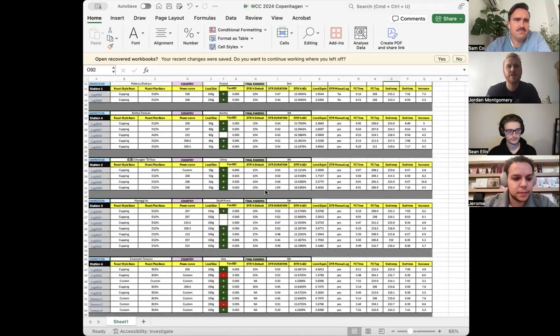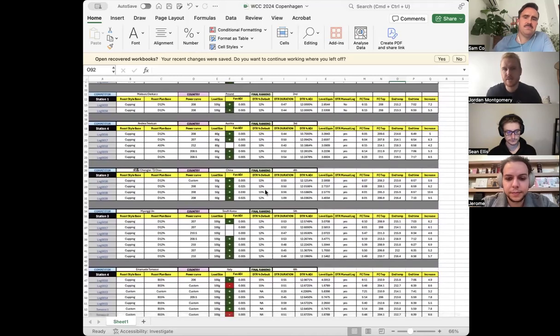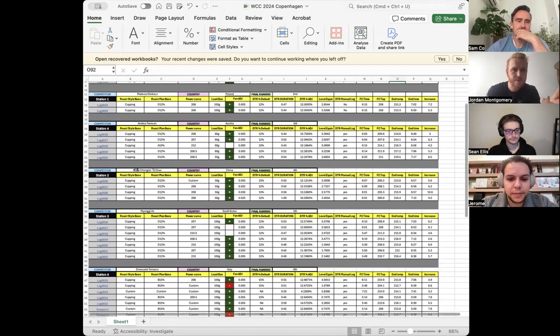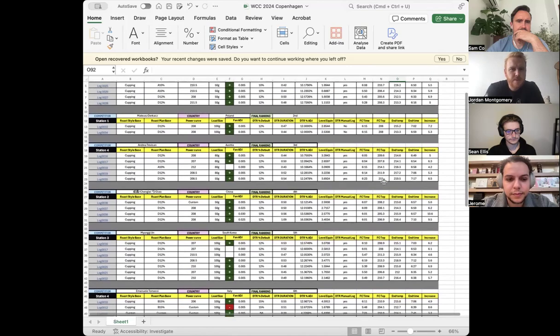So for anyone looking at this, this is the data sheet we've collected from all the roasts. On the far left column, under the competitor in station 4, under the black cell there, you'll see a log, and that's all the different roasts that people did on the individual roasters. So we're looking now at the third one down, as we can see in the view just now. Yep, competitor Chenglei Diao on station 2. So maybe if we can zoom in slightly further on that.